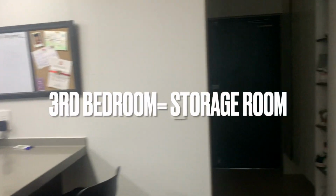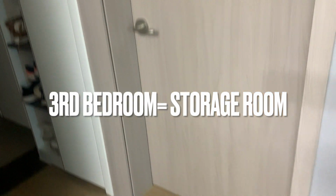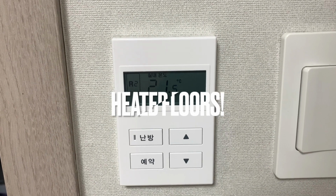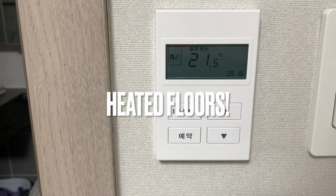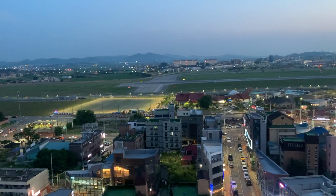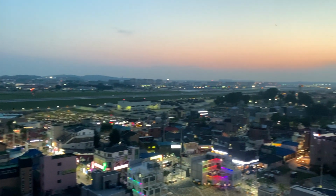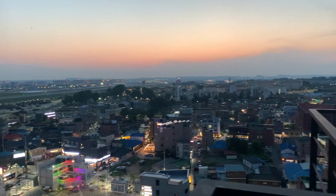We use the third bedroom for storage of gear and all of our suitcases and boxes for moving, and it's not even worth looking at. Something really cool about Korean apartments, but we have not used yet, is that you can heat the floors. And this is the rooftop view from our apartment, which is beautiful, and that's all we have.